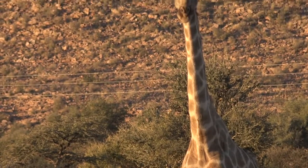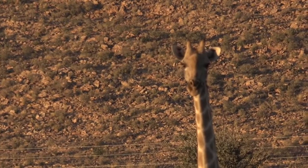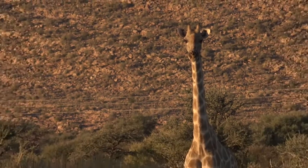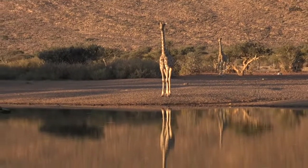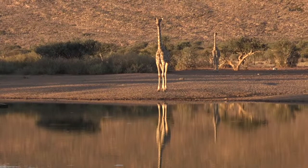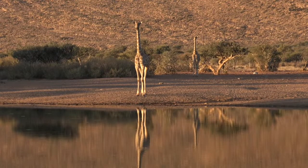Just grab my binoculars, make sure I'm not actually making a mistake there. Yeah, it's definitely a female. Wow, that reflection is gorgeous. And the one that's moving in from the back right is also a female. There was a big bull earlier that came to drink right in front of us. And then he moved away in the direction that these females have approached from.